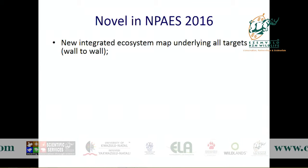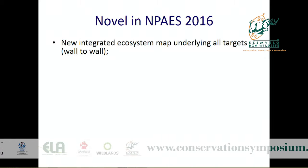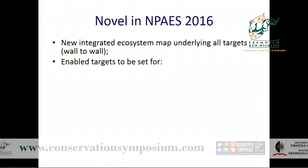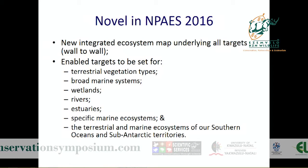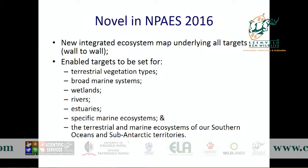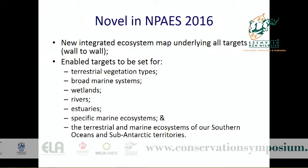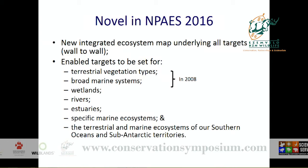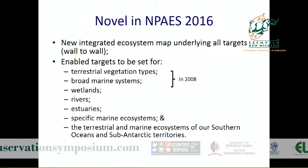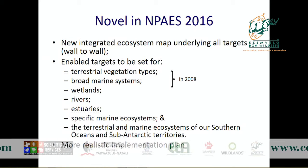What's novel in the new plan? I think having a single map which covers the country wall to wall for all ecosystem types has been a big step forward compared to the 2008 plan. This enabled targets to be set for all terrestrial vegetation types, broad marine systems, wetlands, rivers, estuaries, etc. A lot of emphasis has gone into the marine side of things, and you'll see a lot of the area that has been added also covers the marine side. If you compare that to 2008, where we really just focused on the top two, the terrestrial vegetation and the broad marine systems, there's a lot more resolution and ability to assess where you should be working and how well you're doing. And then we've tried to put in a much more realistic implementation plan.